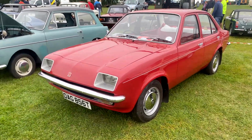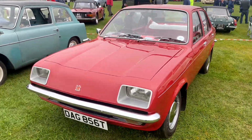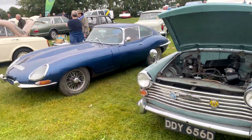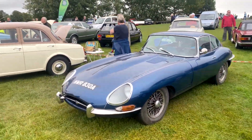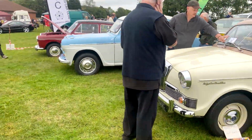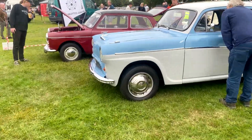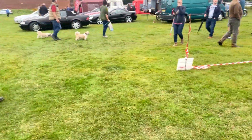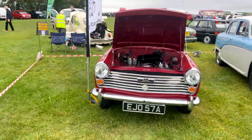A lovely Vauxhall here, next to an Austin. Another Jag E-Type. Ooh, there's a Metro there. I'm interested in that. I have to go have a look at that. Another little Austin there.